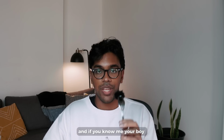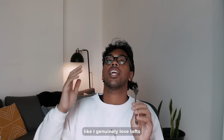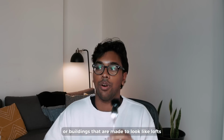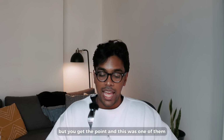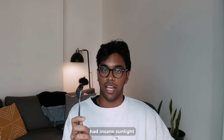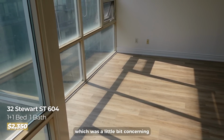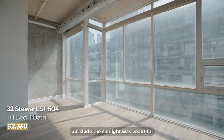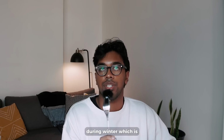And if you know me, your boy is a sucker for lofts. Like, I genuinely love lofts or buildings that are made to look like lofts. But you get the point. And this was one of them. And on top of that, this building had insane sunlight. Like, absolutely direct sunlight to the point where it made the unit kind of hot, which was a little bit concerning. But dude, the sunlight was beautiful. Like, I think I would have sunlight in this unit during winter, which is wild.